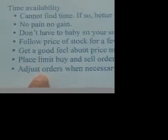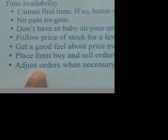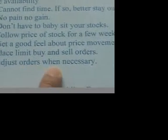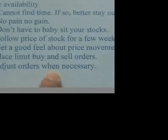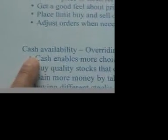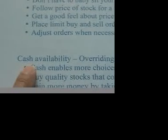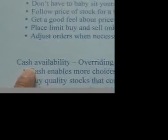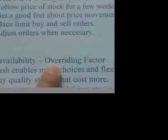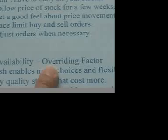Now, after you put in those limit orders, you may find that you have to go in there and adjust the price levels or the quantities when necessary. You don't have to do it many times, maybe 1 or 2 times in a day. The next thing that we have to look at is cash availability. Everybody knows that no money, no talk is the overriding factor. If you have no cash, there's no need to talk about buying stocks.